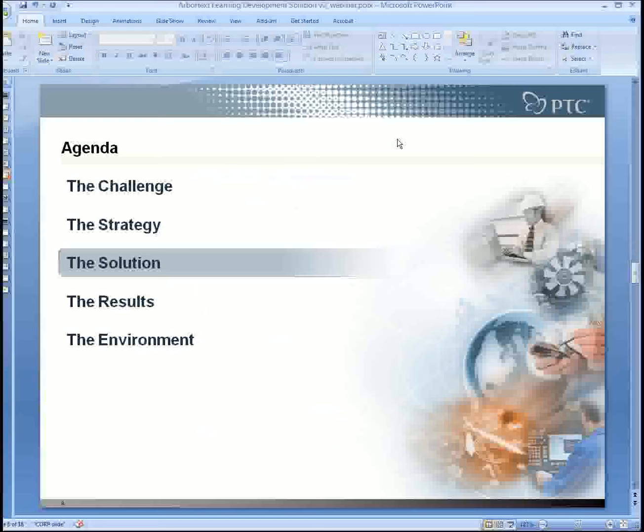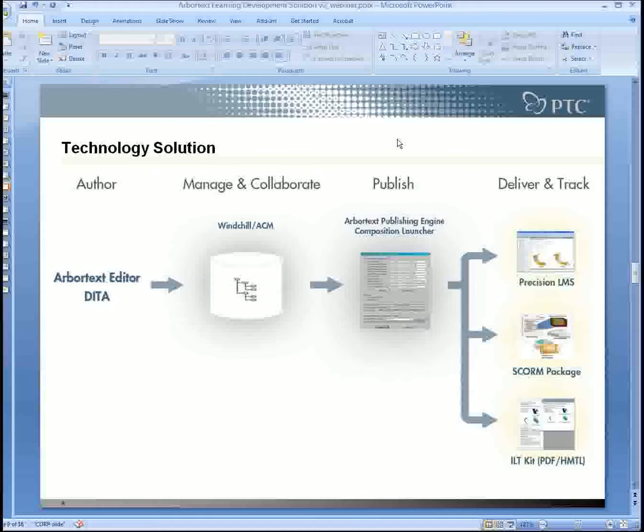The basic solution came down to a technology where we took Arbortext Editor and the DITA standard to author. We use Windchill, or of course you can use ACM, which is Arbortext Content Manager, which is just another way of using a CMS, but it's more geared towards Arbortext and XML. But we use Windchill to manage and collaborate all of our content. I mentioned to you earlier, we've got people that are all over the world, in different time zones, so just passing files back and forth, or even saving them just on a standard Windows location is just not ideal.